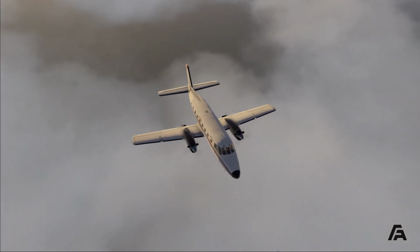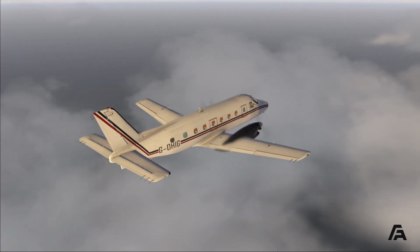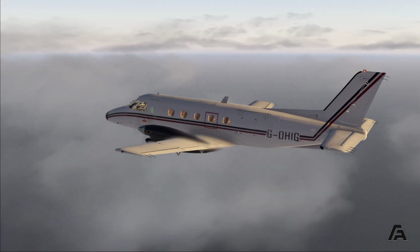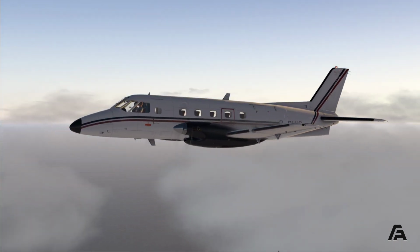It's like the wings in relation to the size of the fuselage are not very big. Probably has a bad glide ratio too. Hopefully we're not going to find out, because we're not going to go very far from 10,000 feet.